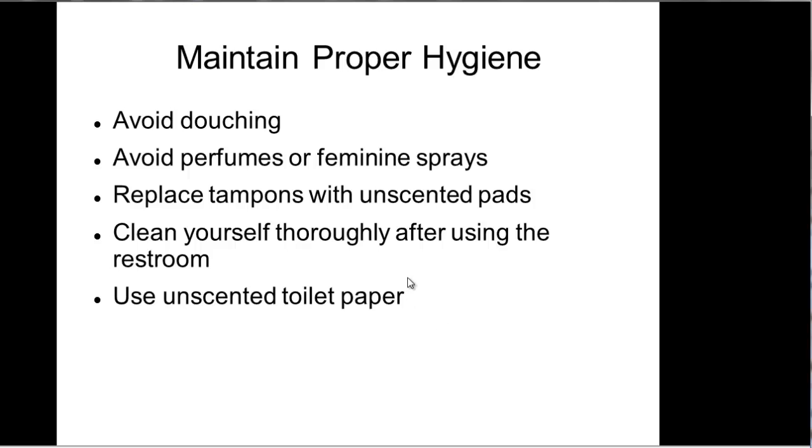Another thing you need to consider is maintaining proper hygiene. Considering the fact that douching can encourage yeast infection growth, you need to avoid douching whilst on antibiotics. There are numerous chemicals included in douches which adversely affect the good bacteria in the vagina. Moreover, douching can even alter the pH level in the vagina, thus causing further problems. So despite what you may read, douching should be avoided whilst you're suffering from a yeast infection.